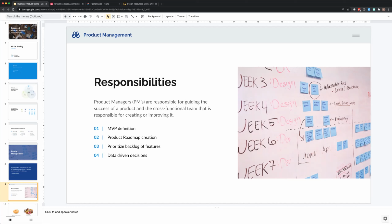And then they're also responsible for those really data-driven decisions. So looking at analytics, seeing how the product is performing after you've launched, making sure that it is functioning in a good way and that people are using it, and identifying any of those pivot points based off of the data.